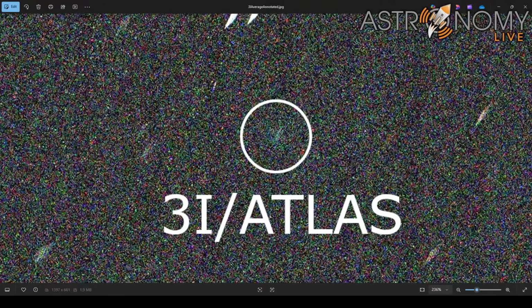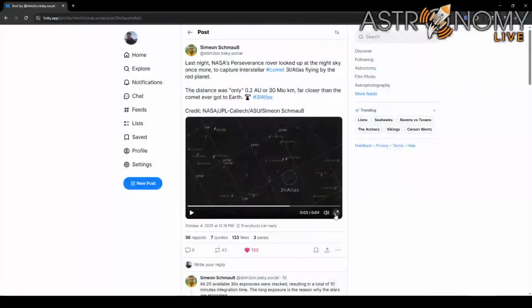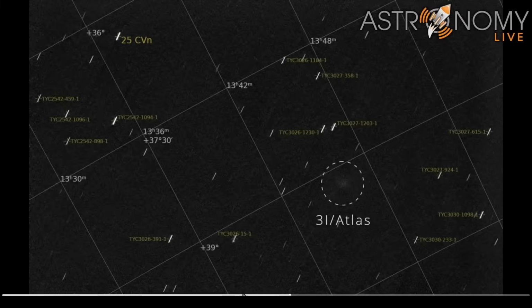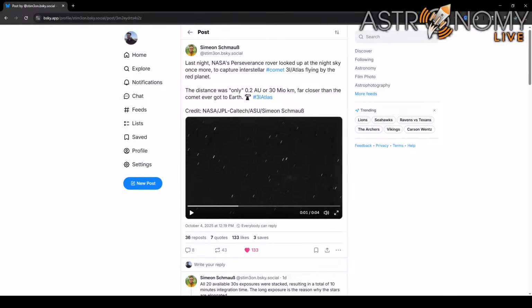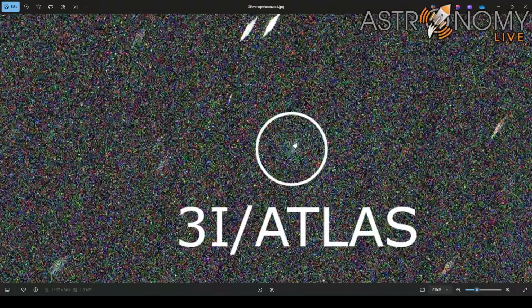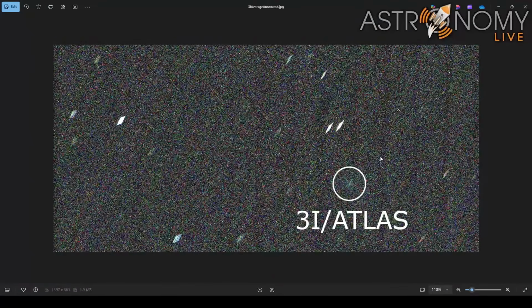If we go to Simeon's version, again, that's a version aligned on the stars. So if we look at this version, the stars are all very solid streaks because they're all co-aligned on the stars, but the comet is this indistinct sort of fuzzy patch, which makes sense because the comet is moving relative to the stars a little bit over this 10-minute period. So the nucleus is not super well defined. But if I align on the comet based on its orbit, we get this nice defined streak, because again, each individual exposure is still being blurred by the fact that Mars is rotating and the Perseverance rover's camera is not tracking with the rotation of the stars because it's not a telescope. It's just pointing at the position where the comet is streaking through and hoping to catch it.